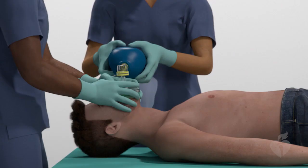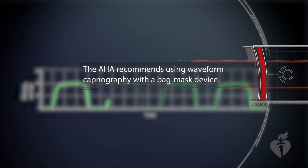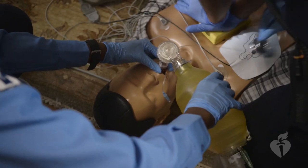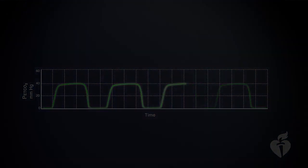The second provider squeezes the bag, enough to cause visible chest rise. The American Heart Association recommends using waveform capnography with a bag mask device to provide increased monitoring of ventilations and CPR quality. Effective ventilation through these airway devices should produce a capnography waveform.